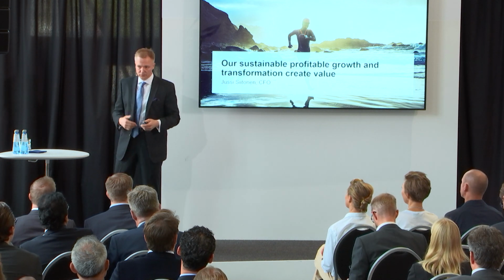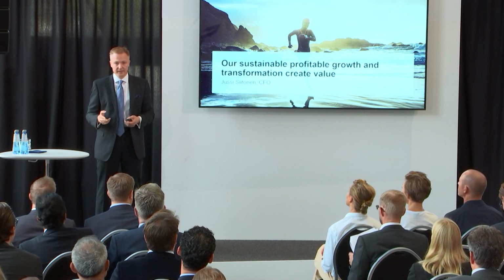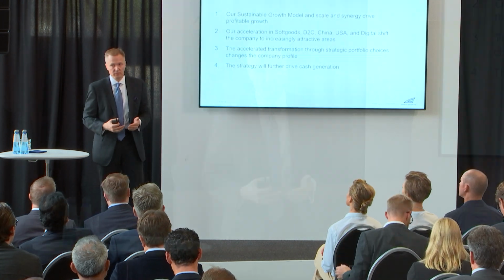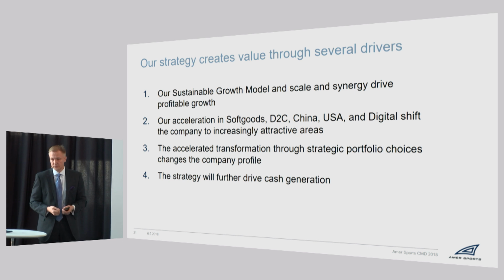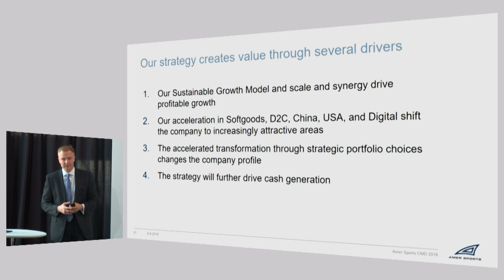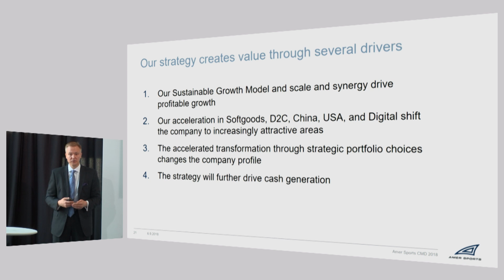In Heikki's presentation, we went through the strategic choices we have, and now we focus more in detail on how these strategic choices have created and will create value. I'll give you some practical examples of how our sustainable growth model and scale and synergy have created profitable growth. Also the accelerations we have put in place in soft goods, direct to consumer, China, USA, digital, and how they are shifting our company towards increasingly interesting areas. And then also the accelerations we have made in transformation, and how they changed our portfolio and the company profile. All these are improving our cash generation, and I'll show you at the end how much we expect them to support our free cash flow.